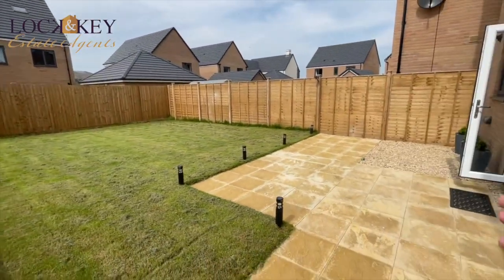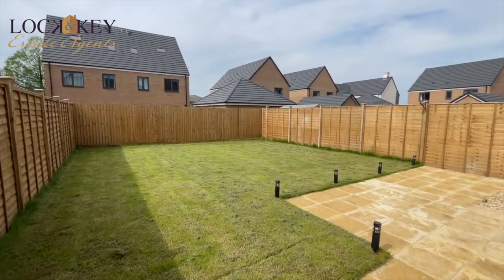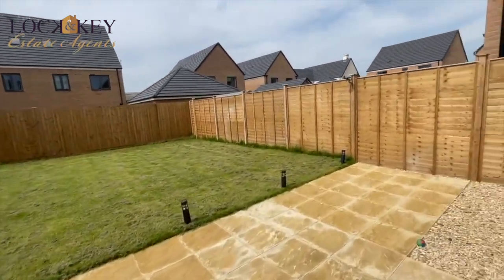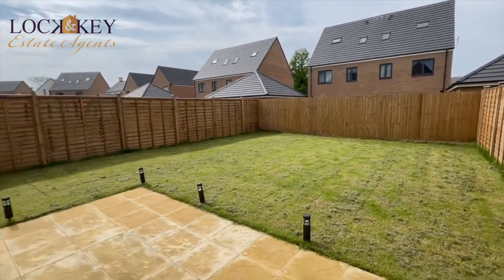I love the way the patio just comes out as well. You've got these little cute lights. It's obviously built around timber fencing, but that's a lovely, impressive garden. I'm just going to walk around here just so you can see how big this is. I'm not going to say a lot more from here. I'm just going to let you take it in.